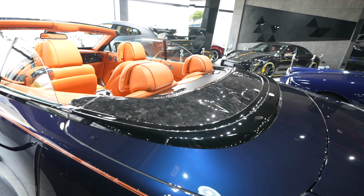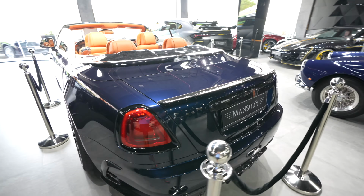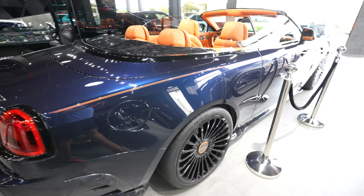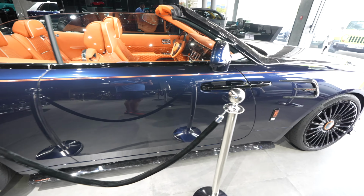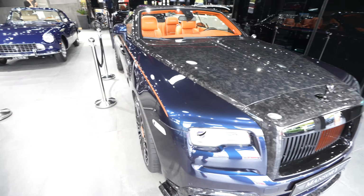I just love the way that they kind of modernize Rolls Royces. You know, because one of the main reasons why they actually changed their body style is to appeal to the younger crowd, which they did a very good job of doing. So definitely love this car. And again, with the Mansory touch, just makes it 20 times better.